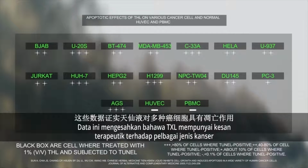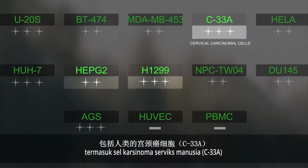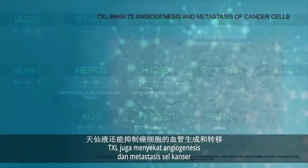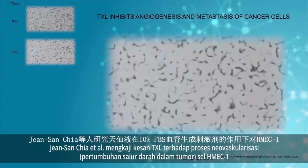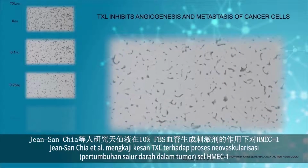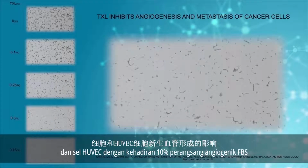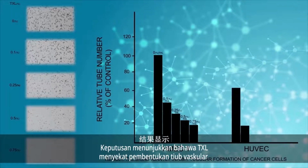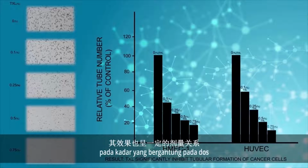These data confirm that Txl has a therapeutic effect on a broad spectrum of cancers, including human cervical carcinoma cells, C33A, lung carcinoma cells, H1299, and hepatocellular carcinoma cells, HepG2. Txl phytoceutical also inhibits angiogenesis and metastasis of cancer cells. Jean Sanchia and others investigated the effects of Txl on neovascularization of HMEC1 cells and HUVEC cells in the presence of 10% FBS angiogenic stimulator. The result shows that Txl significantly inhibited the tubular formation of HMEC1 and HUVEC in a dose-dependent manner.